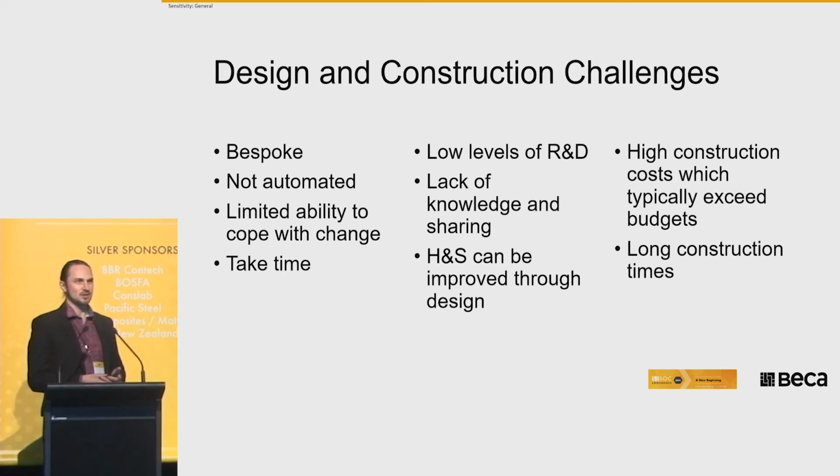Typically, construction costs are high. I think we have a lot of headlines. There are always project budget increases, particularly on big infrastructure projects. And we also have relatively long construction programs. So those are some issues I've come across, and probably you guys have as well.